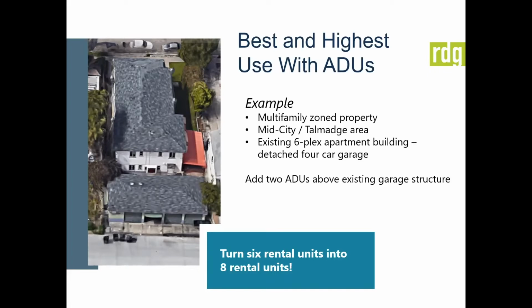And I have some information on what to do with unpermitted units, because a cranky neighbor can ruin your day for an unpermitted unit. And I'll talk about how to make your day better if you've got that cranky neighbor complaining to the city about your unpermitted dwelling or garage conversion.